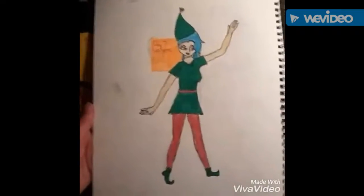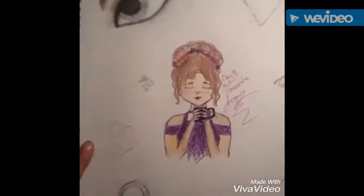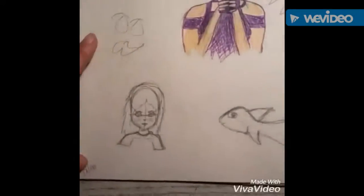And then this is day seven, which was costume, and I drew Vinny in an elf costume, and I hate how I did it. It's just awful. I just don't like it at all. And day eight was hot chocolate, and then turn around, and I love this. I even drew a little stick figure. It says OMG, so good, because I liked it so much, because I did colored line art.